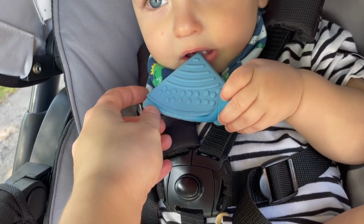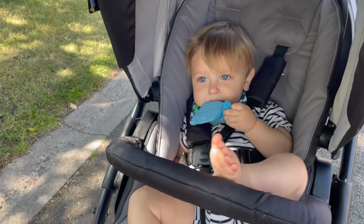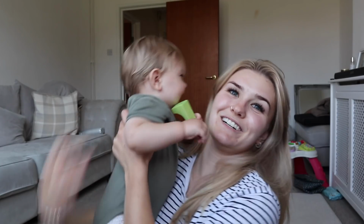Something I've discovered recently are these dribble bibs that actually have teethers integrated into them, so I thought that was a really cool idea. We've been using them non-stop, haven't we, darling?